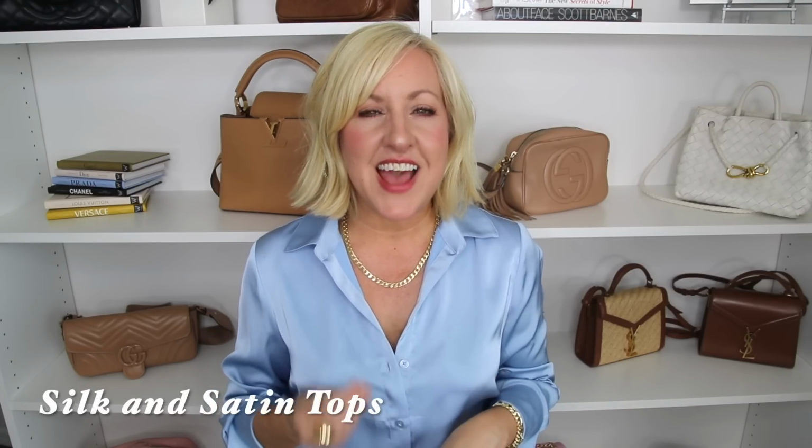Another way to look rich and expensive in your jeans is to add some texture elements. And one of the elements that is really trending right now are silk and satin and shiny tops. So this is such an easy one to really elevate your jeans, because when you add something in a silky, shiny texture, it just automatically looks more expensive.